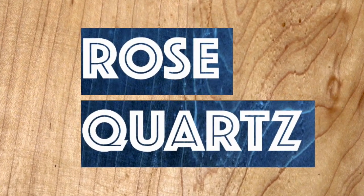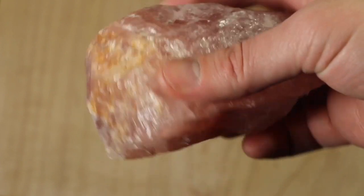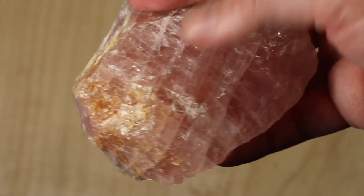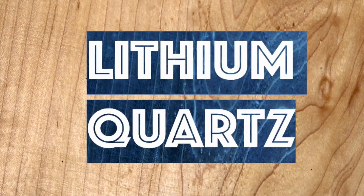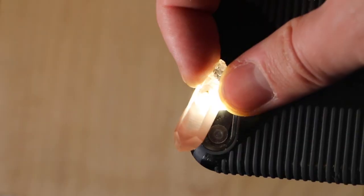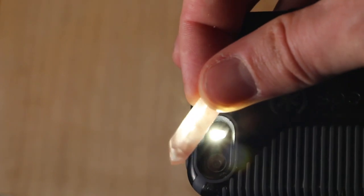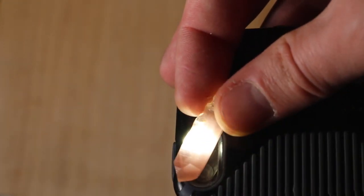Rose quartz. Rose quartz often comes in chunks. Its pink hue is due to trace amounts of titanium, iron, or manganese. Rose quartz does not form in a terminated crystal shape. Lithium quartz, on the other hand, does form in a terminated crystal shape, and also has a wonderful variety of pinkish hue.